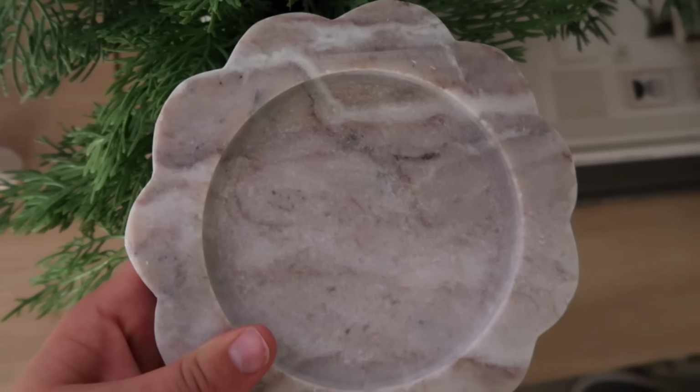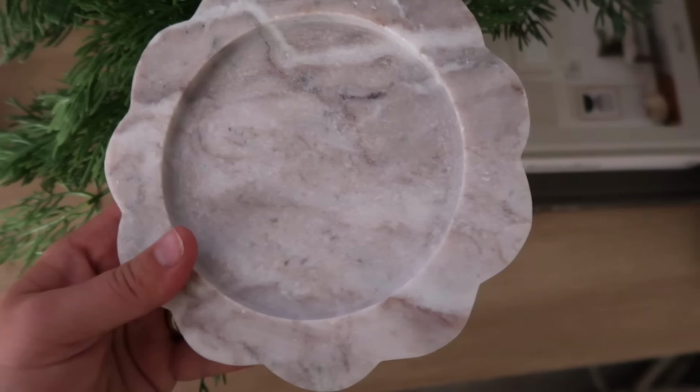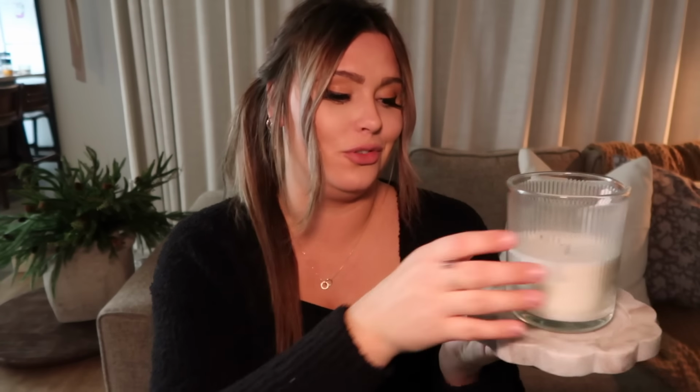Another item that I did pick up was this beautiful scalloped tray. Now, I can almost swear that Studio McGee and Threshold Collection have something very, very similar. This thing is heavy. It is beautiful. It is scalloped. You can use it as a dish. I, of course, will be using it as a candle holder. I mean, could you imagine? How adorable is this? So, of course, we gotta pick up some basics like this.